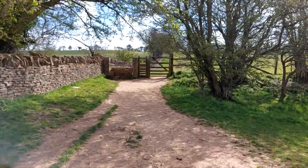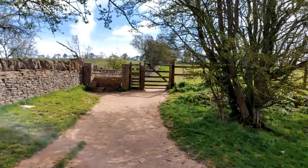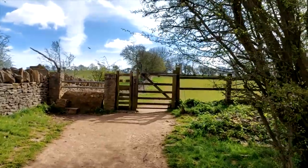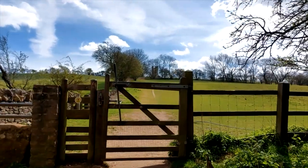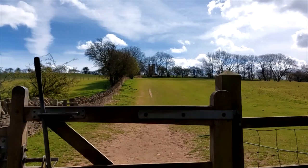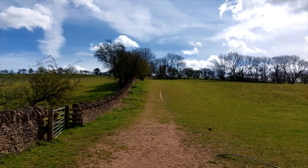Well, we're coming to another gate, and I've got a feeling, and I can see the tower in the distance. There we are, Broadway Tower. Another five minutes and we will be there. Very nice.